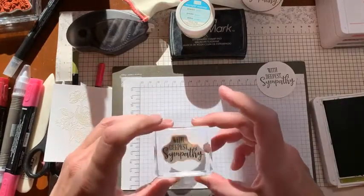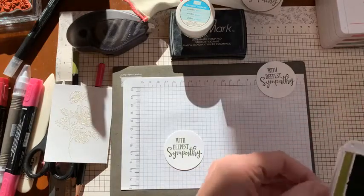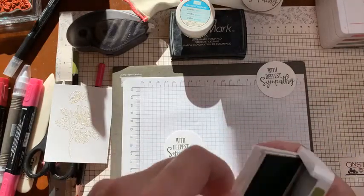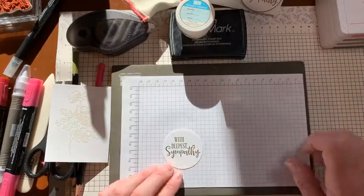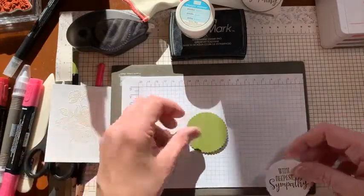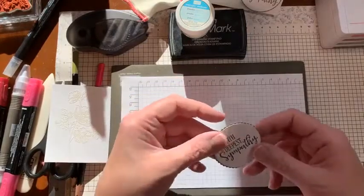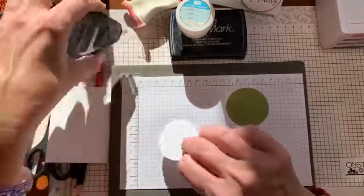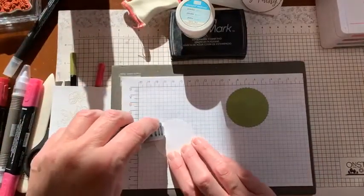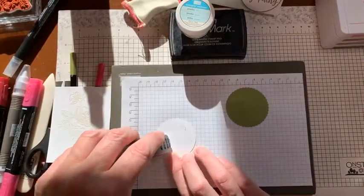I was just about to say it's really good when you're stamping on a circle because you don't have to be as careful. Well, you do a bit, I guess. Okay, let me move that out of the way as well, get rid of that one. And I'm going to put it on a slightly larger piece of old olive, the scalloped. This is the circle layering dies, of course. And so I'll just put this on.